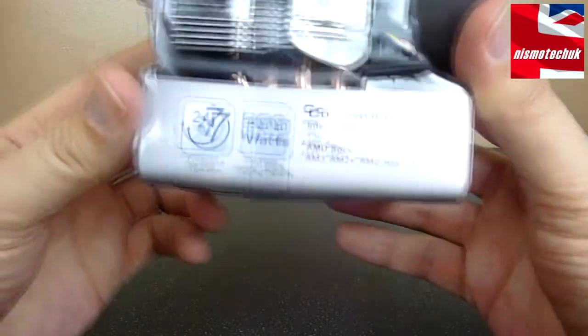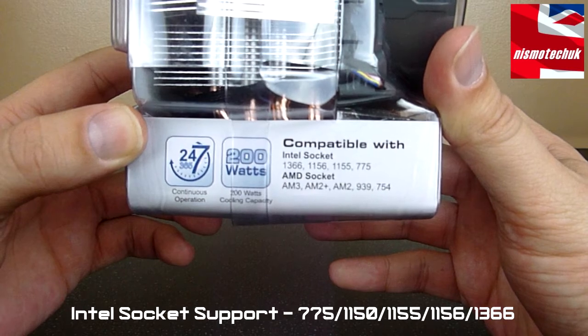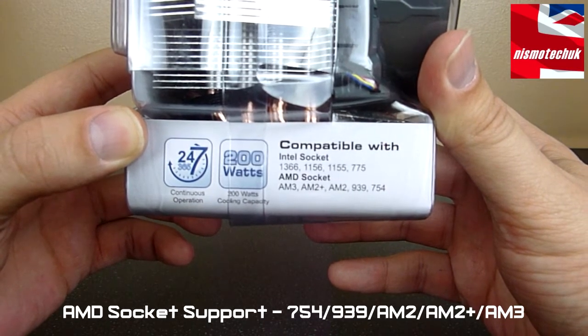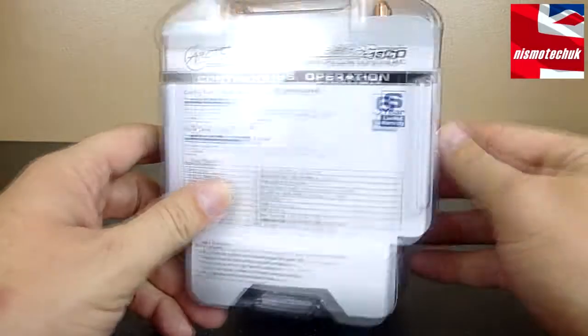On this side we have got information about the socket compatibility. Intel sockets 775, 1155, 1156, 1366, and AMD sockets 754, 939, AM2, AM2 Plus and AM3.